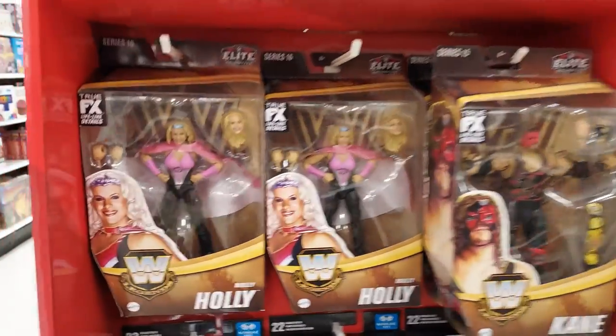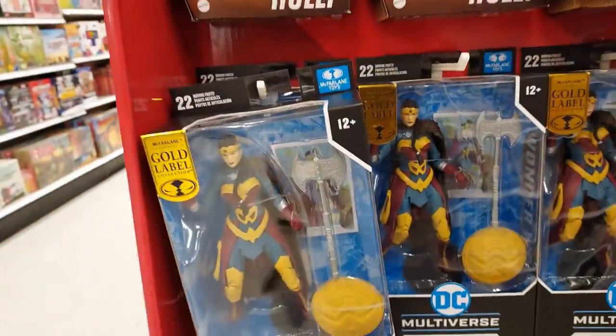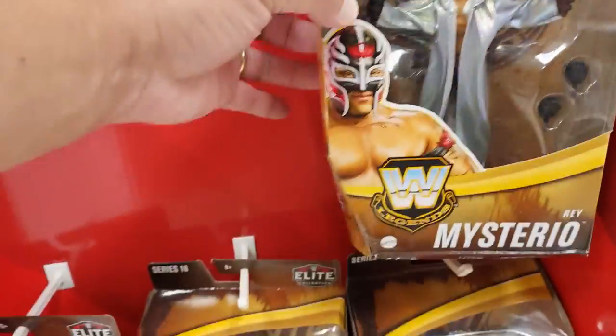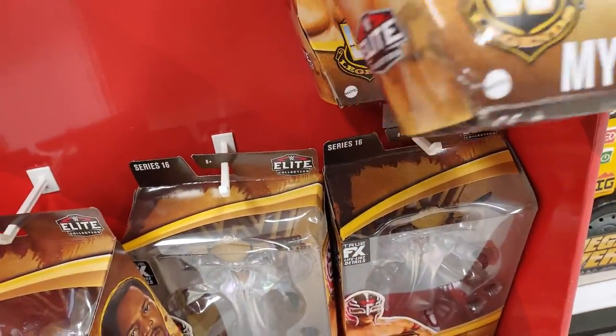So I found another area with some new wrestling figures. So you can see they got Molly Holly. Somebody decided to put all these there. And then they got Rey Mysterio. So you can see Rey right there. Looks really cool. I don't know if there's a chase of him. They probably already got it.